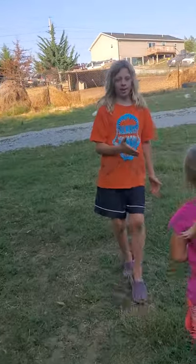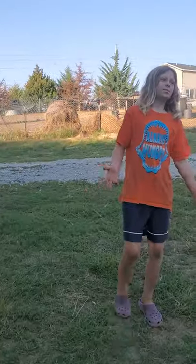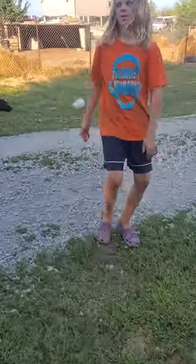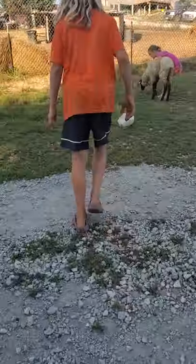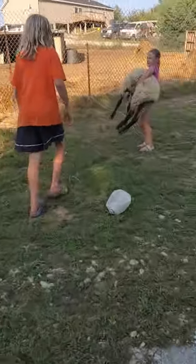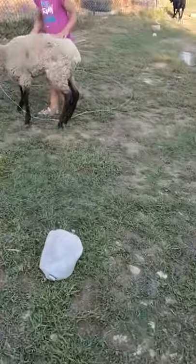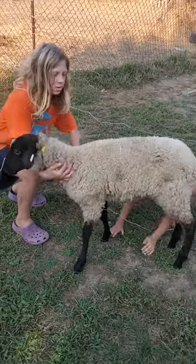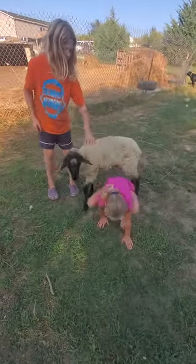My sister Aaliyah calls her Cupcake, which she doesn't know as her name yet, but that's how you teach them. So this is her. She's really light. She's probably a little bit underweight. We want to save her from the seal. She's really cute. She's fluffy, fluffy, fluffy.